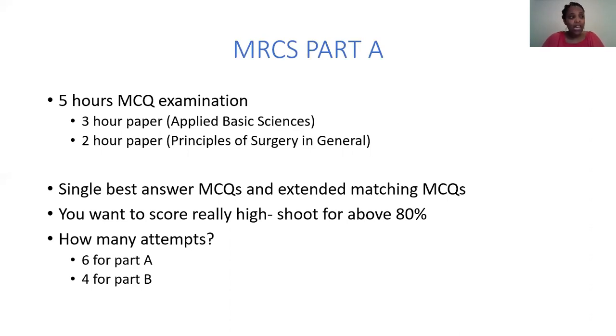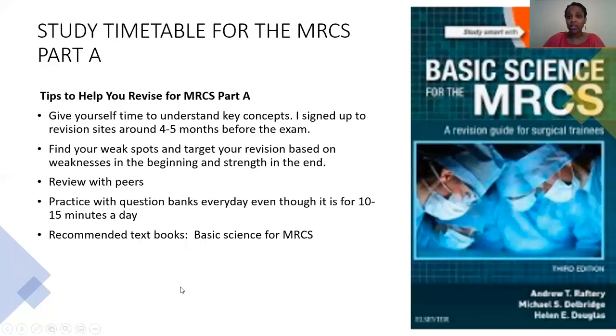So Part A is a 5-hour MCQ examination. There's a 3-hour paper which is applied basic sciences, and then there's a 2-hour paper which is the principles of surgery in general. You want to shoot for a high level, guys. Pass mark is 70, but you want to really try and get a really good score. And as I mentioned before, you can get up to 6 attempts for the Part A and 4 for the Part B.